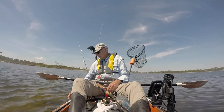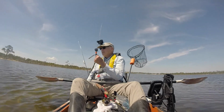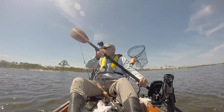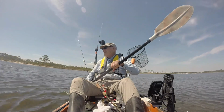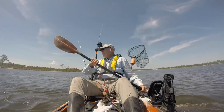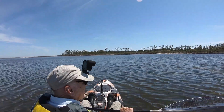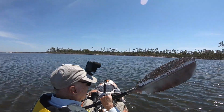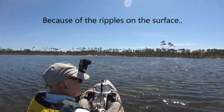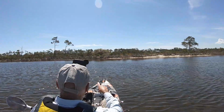Well, let's paddle back in and keep going. Maybe I'll run across another one. On a day like today, you can't sight cast. You just have to throw and hope for the best. That might be one straight ahead there.